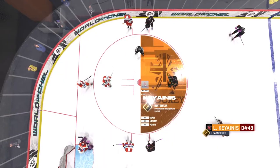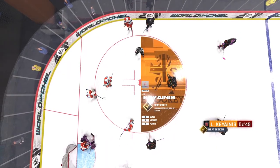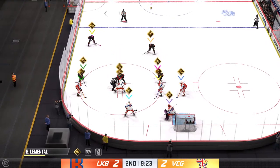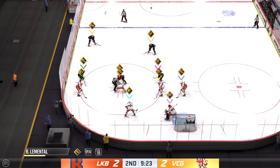Lou's heat seeker zone ability is that long-range wrister that he likes to throw towards the net, guys. Despite the distance, though, he still gets power and accuracy behind his shot.